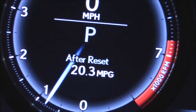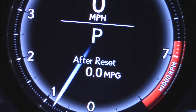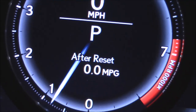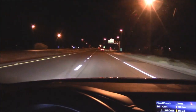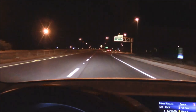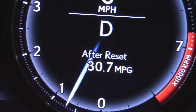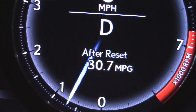We're averaging 20 miles to the gallon. We're going to take this out on the freeway and get some highway mileage. Starting right now. We're coming to the end of the road. We'll pull over and see what our fuel economy computer says. Well, that was a nice 50-mile run. 30.7 mpg. Not bad.